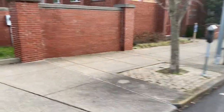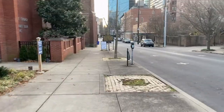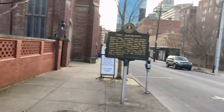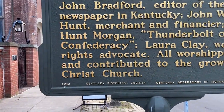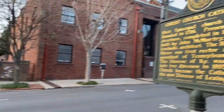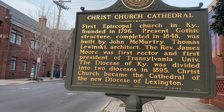If you come on down here, you see it's got a very English look to it, as you can imagine, a very British look. Some of the famous early parishioners of this church were, of course, Henry Clay and John Hunt Morgan and Laura Clay, women's rights activist. Both of these churches started early women's rights activist movements, both this and the Presbyterian Church across the way there.